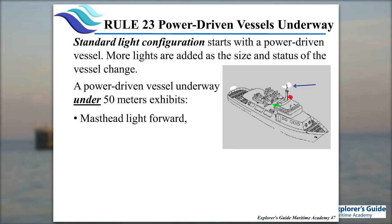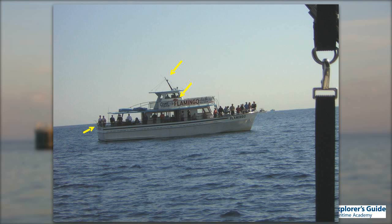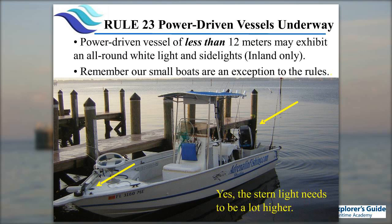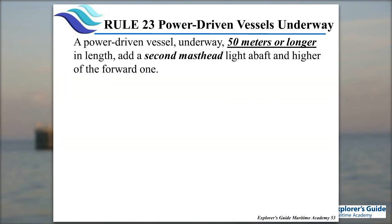Masthead, facing forward, side lights, and stern. Pretty straightforward. And again, that's why we like to look at vessels that are not exceptions to the rule, over 20 meters. Side lights, mast, and stern. Standard light configuration on many of the vessels. Less than 12 meters, exception. Basically, we can combine our masthead light and our stern light into one all around. But again, this is an exception to the rules.